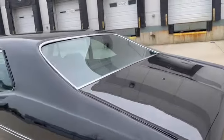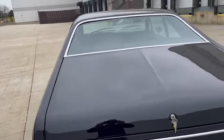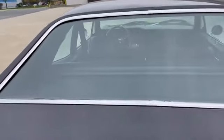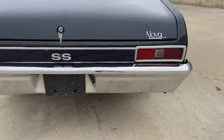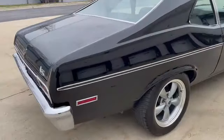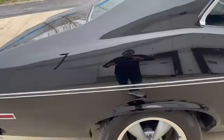Rear glass and chrome is in good shape. Trunk lines up very good. Your bumper is very good. All your badging and lights are working. Rear quarter, passenger side's good. It's got a tiny little spot that could be buffed out. Little scratches here and there.